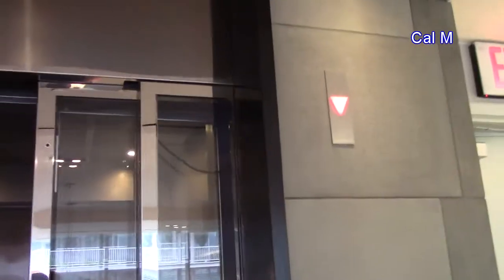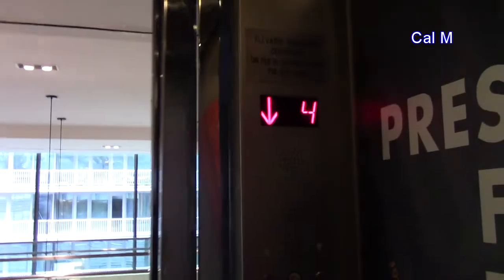These are the elevators at City Point, downtown Brooklyn, New York. These are Fujitec. You can see straight down the hoistway, and it looks like this one's coming. Doesn't seem to be anyone on it. Going down. Go down to cellar. Or concourse.